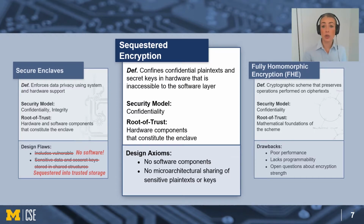Furthermore, to be as or even more powerful as FHE, we can use sequestered encryption to design a system that is significantly faster, much more programmable, and is built atop time-tested crypto algorithms. What may be obvious here is that sequestered encryption requires trust in hardware. This perhaps is the one loss to FHE, as homomorphic encryption only requires trust in the mathematical foundations of the scheme. However, in our work, our hardware root of trust is a small subset of the pipeline logic, small enough to be formally verified. We regard this trade-off as adequate for a majority of applications.